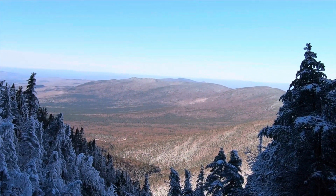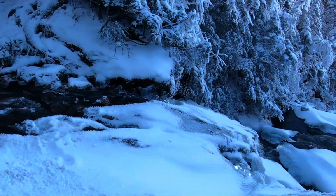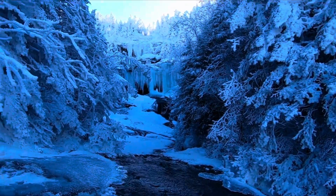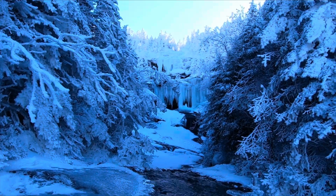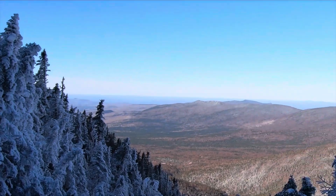It's looking out at Mount Deception. This is the place where you have to cross. It can be a little tricky sometimes. Looks like it's going to be okay today. And then nice frozen waterfall up there. The trail crosses here. We go back into the woods and it's a pretty steep climb, but we're not that far actually from Lakes of the Clouds Hut.